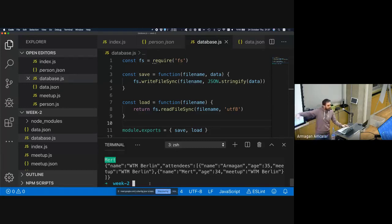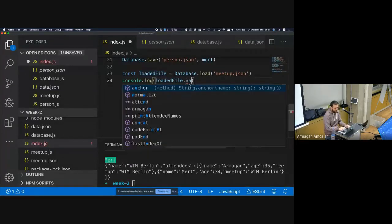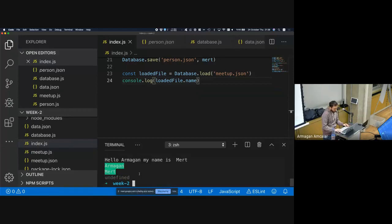But it's not colorful or anything. It's just, what is this? What is the type of this thing that I just read? It's a string, right? Previously we wanted to, yeah, this is a meetup, right? It has a name. Loaded file dot name should print WTM Berlin. You would expect so, right? What does it print?